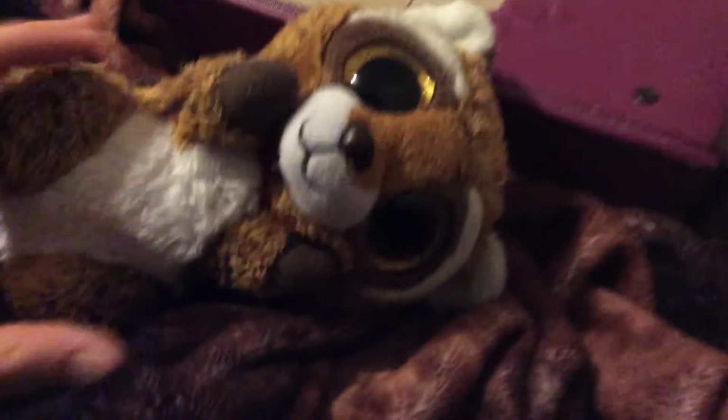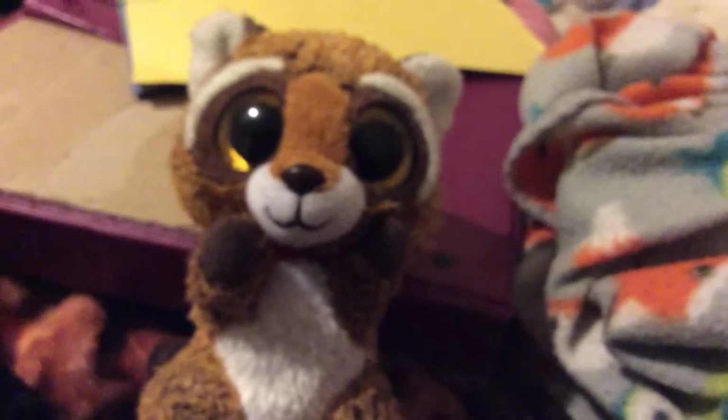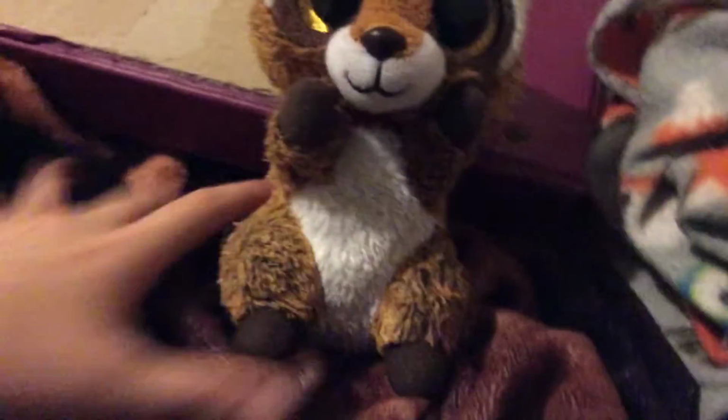Now, I have a raccoon. I only have one. This is Rascal. He's not good. My cousin has him, too. I'm trying to make him stay. I also put this red.